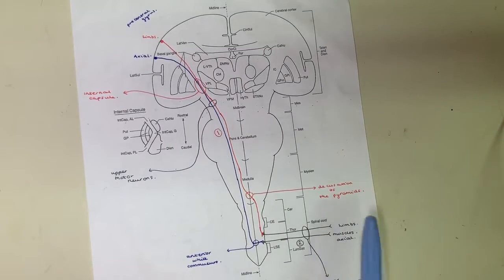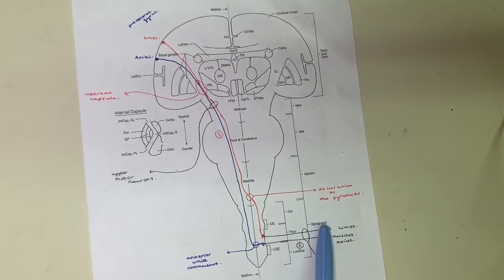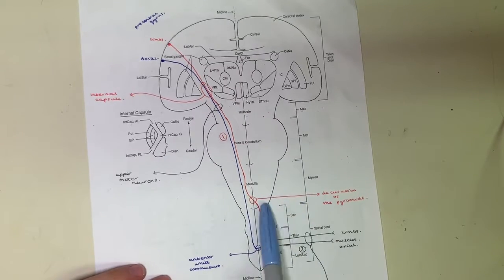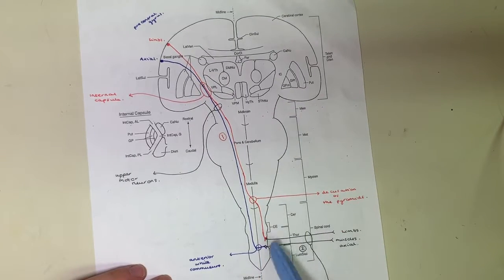And then the decussation of the pyramids is basically a crossing over of the anterior part of the lower medulla oblongata, in which most of the fibers of each of the pyramids intersect as they cross the midline and then go down into the lateral corticospinal tracts. So this is what we see happening here.